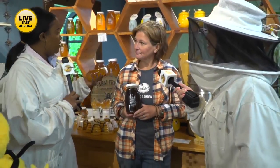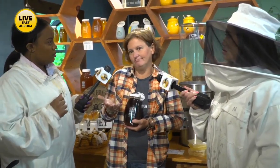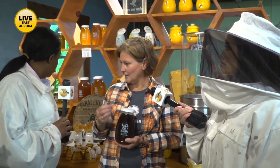What's the difference from the honey that we get in the store versus what we see here, which is raw honey? So raw honey means it has never been heated past. We never heat our honey at all, so it's heated in the hive by the bees. And then we spin it out and we strain any wax pieces out, and then it goes into the jar, and that is it.